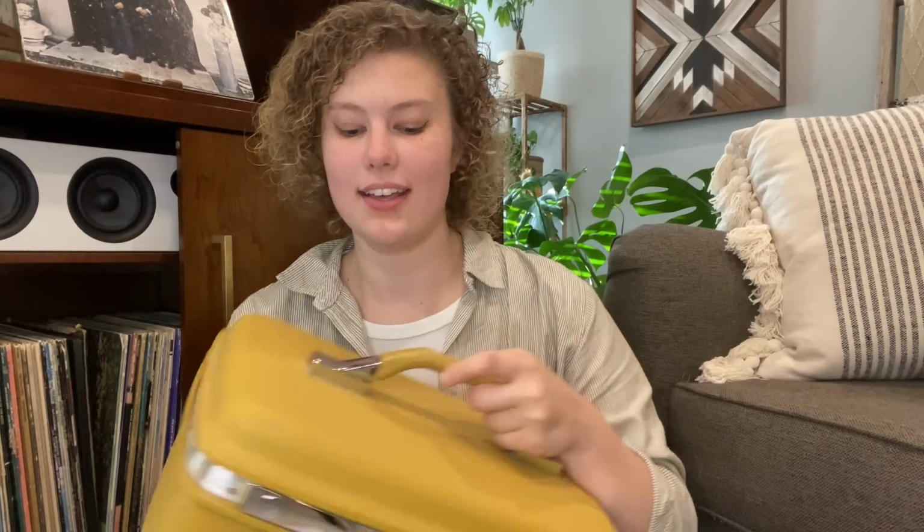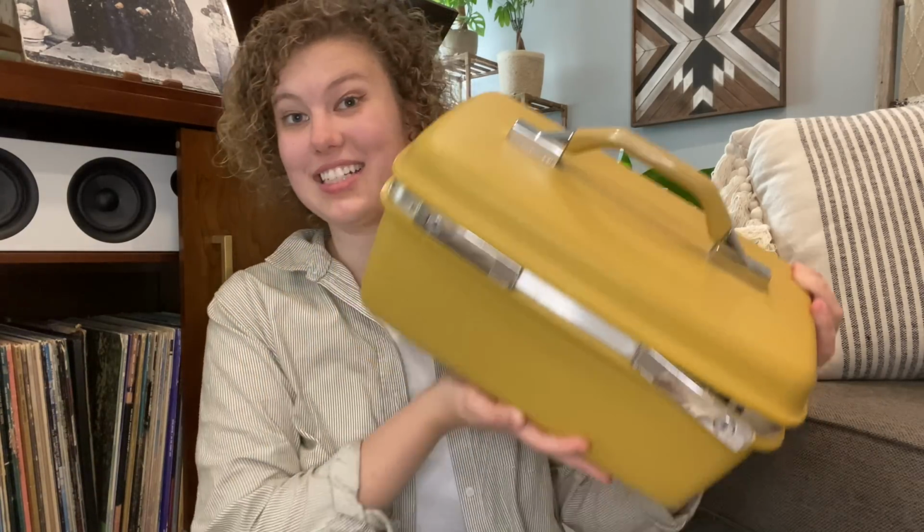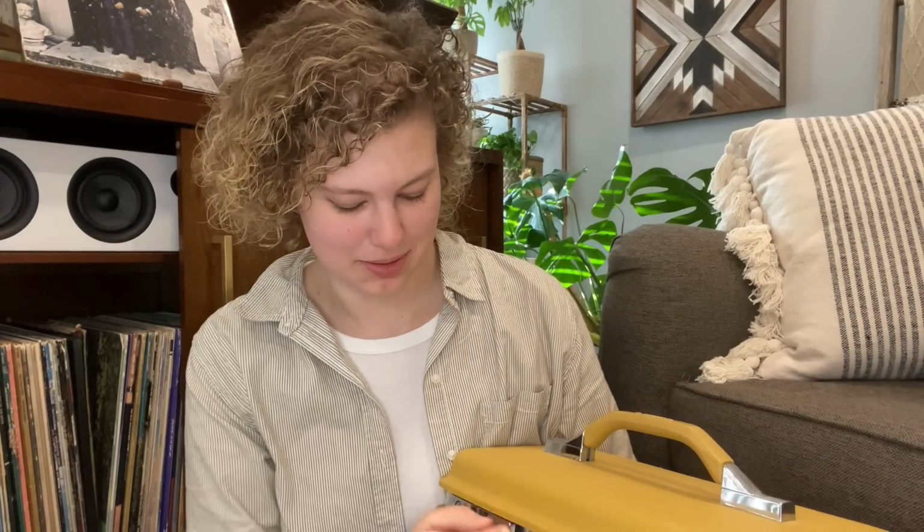Okay, last segment is thrifting. I just realized the thing I've been meaning to show you for 2 videos now, I also didn't grab this time, so I'll be right back. I'm back. So this is something I found a month or 2 ago, and it's a mustard cosmetic case. My grandma had one exactly like it, except it was tan.